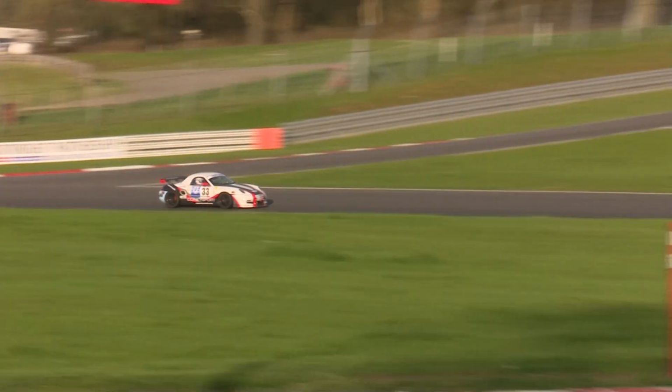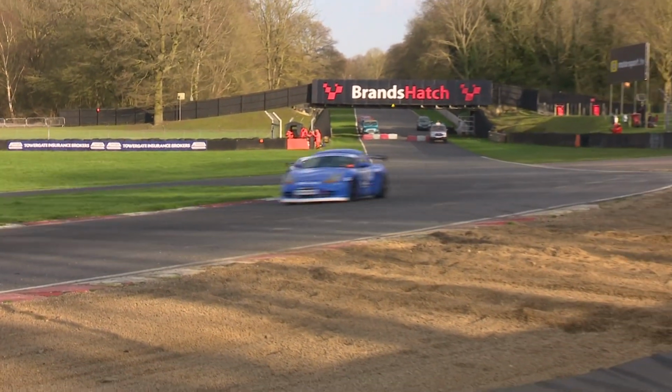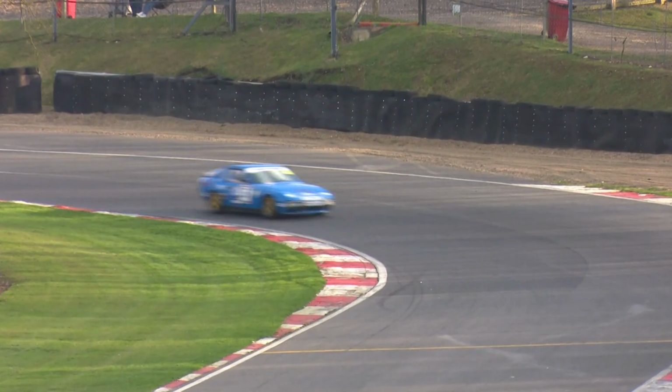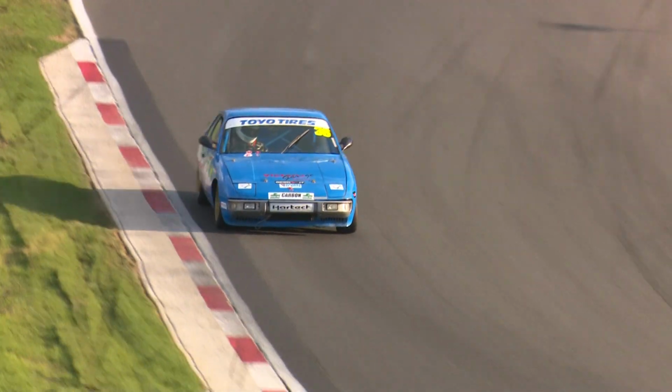Hugh Pett still leading the 924s, so on for a double here, last year's championship runner-up in the 924s. And speak of him, there he is, Hugh Pett with a good lead at the moment in the 36 car, runner-up as we said last year in the 924s.